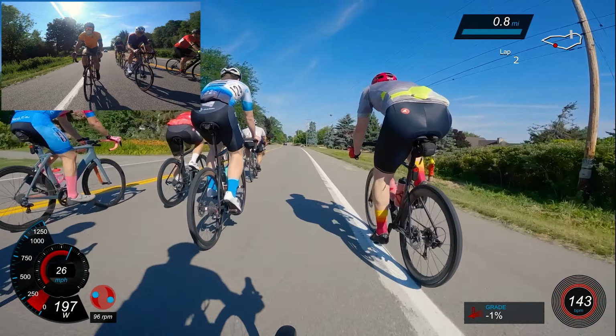So everybody's getting ready for this hairpin. Like I said, everybody hits it really hard after this hairpin, but there's really no reason for it. We all always just get brought right back together.